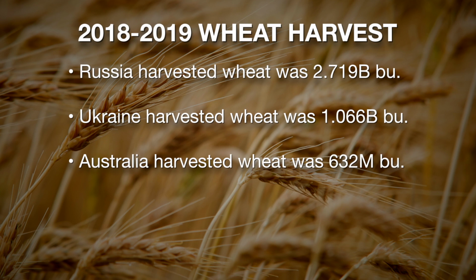And if you want to go to a bad place in the world, Australia lost their third crop in the world with only 632 million bushels. Their average is right around 900 million bushels. So a record crop this year. We got lots of wheat.